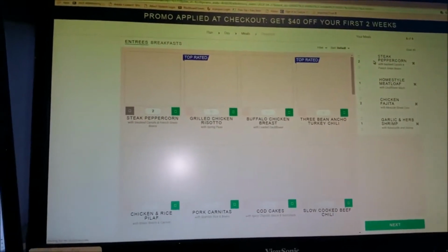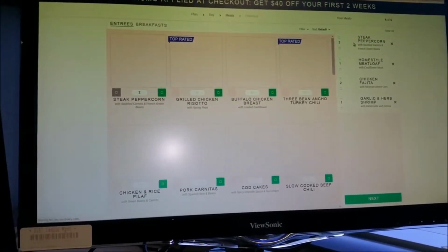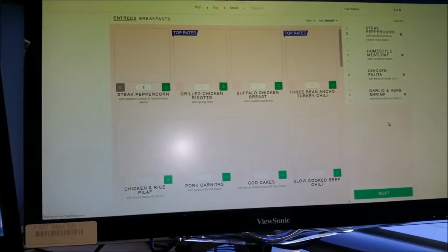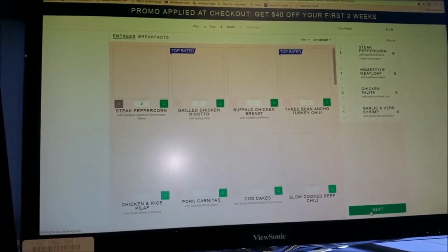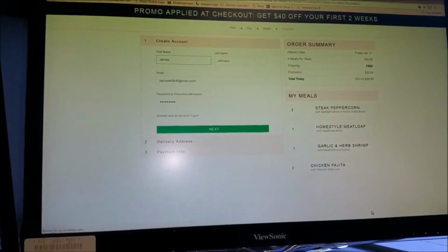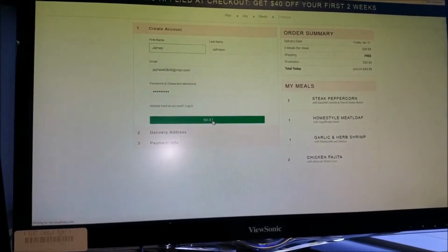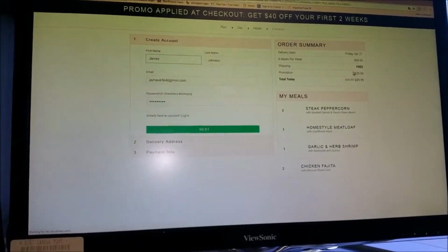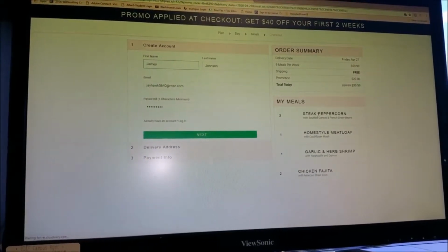I already did it. So we're gonna try Fresh Lays, which is sort of like Blue Apron, but with Blue Apron you had to prep the food, and it was just a bit too much. With this, it already comes prepped. $20 off. So $40 and you can switch. So we're gonna try the.